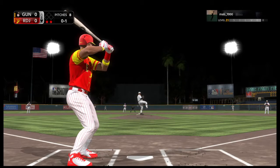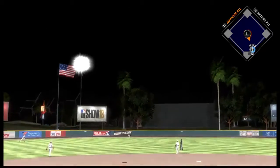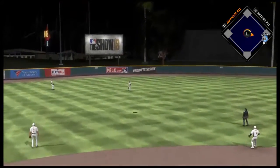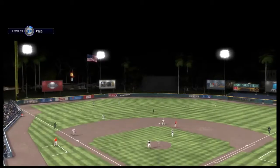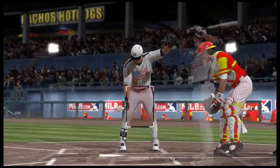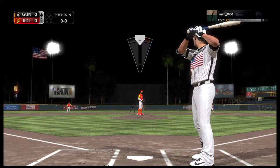Now the 0-1. Swung on and lifted in the air to left center. Center fielder has a beat on it. He makes the play, and that'll end the inning. So now it'll be the 4-hole hitter, Cody Bellinger. He'll get us started in the top of the second.